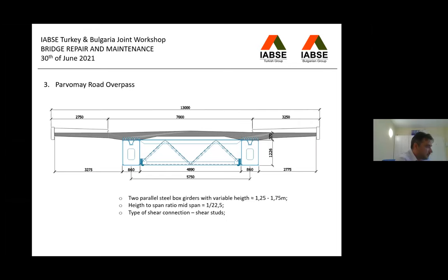But let's first go to the cross-section of the bridge. So it's an overpass that carries two lanes, total width of 7 meters, pedestrian walkways on both sides. The cross-section consists of two parallel steel continuous box girders with a variable height. The concrete slab is cast in situ with also variable thickness. The general dimensions you can see here in the figure. The vertical truss bracings we have at 9 meter intervals. And the shear connection used in that case is from shear stud connectors.